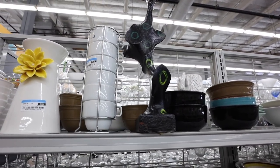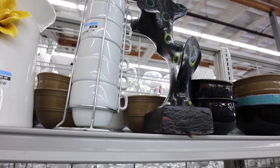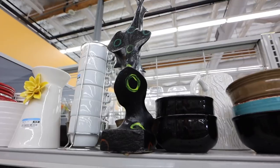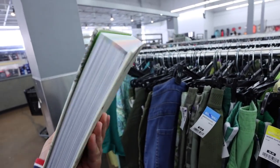Also, there's this, no clue what it is. Don't know if someone painted stuff on it. Cool. You guys, look at this cookbook that I just found. I think mom's gonna love it.